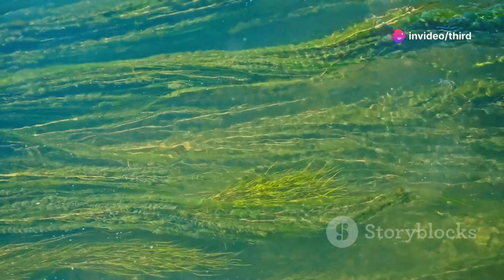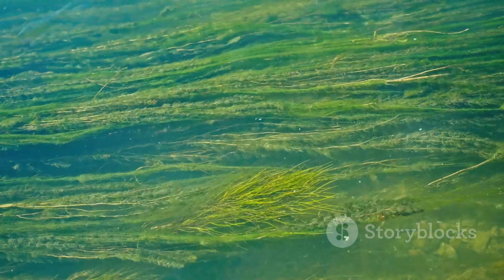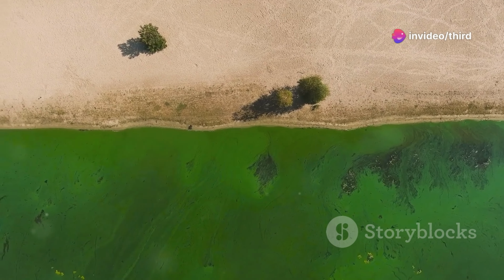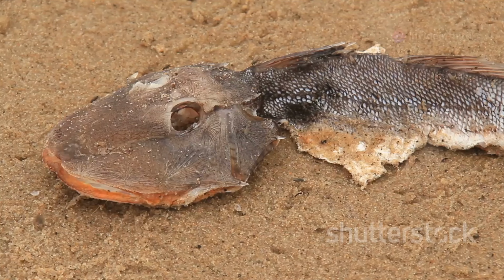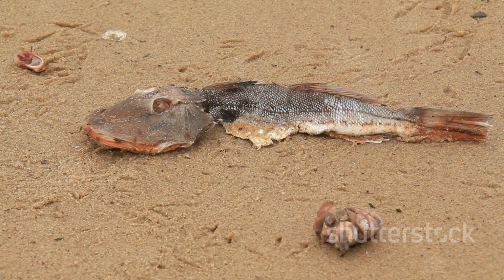Red tides are caused by tiny microscopic algae that live in the ocean. These algae, often called phytoplankton, are like tiny plants that float near the surface of the water. Under certain conditions, these algae can grow out of control, creating massive blooms that can stretch for miles and miles, painting the ocean in shades of red, brown, or even green. While some algal blooms are harmless, others can produce potent toxins that are dangerous to marine life, causing fish kills and affecting the health of other sea creatures. These toxins can even pose risks to humans, leading to respiratory issues and other health problems.